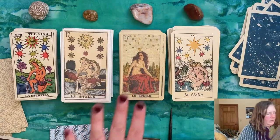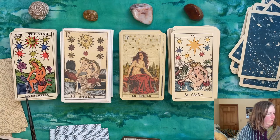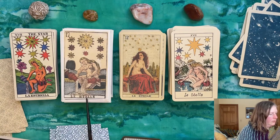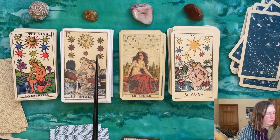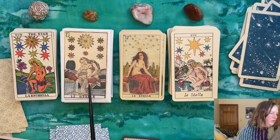Right, some variation in our star cards here. We have the Spanish Tarot. The Vergnano is also quite traditional and very similar to a Marseille style, although this body is constructed in a very strange way.